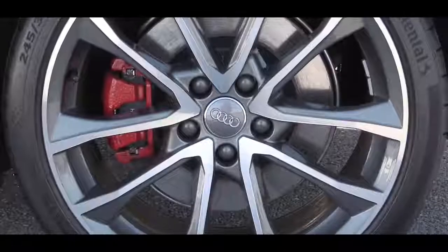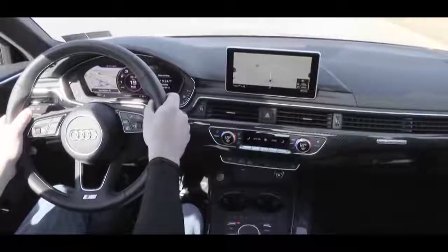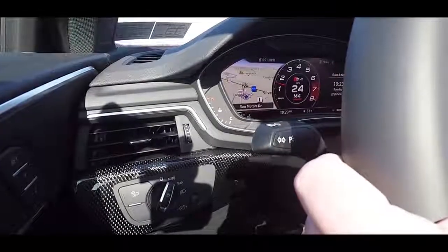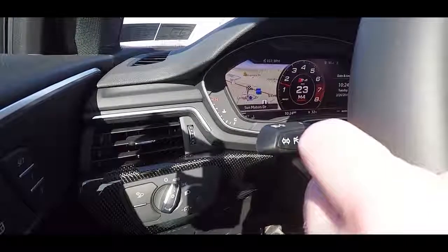Also standard, a tire pressure monitoring system, as well as Audi Pre Sense Basic, Audi Pre Sense City, and the Premium Plus trim level that we have today is actually going to add Audi Side Assist and Audi Pre Sense Rear. And lastly, the Prestige trim level, that one is going to add adaptive cruise control with traffic jam assist, Audi Active Lane Assist, and a top view camera system.